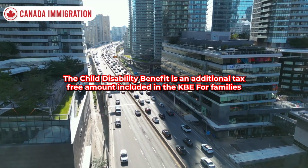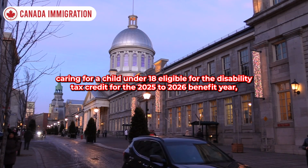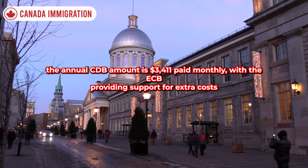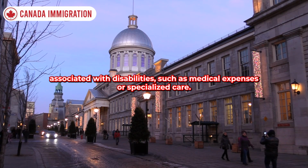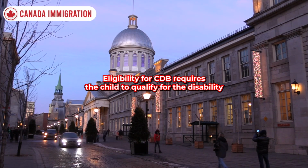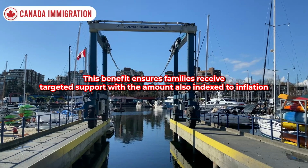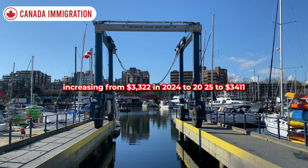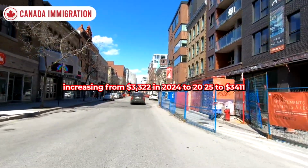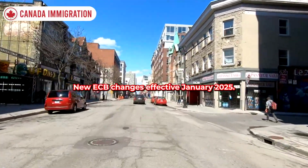The Child Disability Benefit is an additional tax-free amount included in the CCB for families caring for a child under 18 eligible for the disability tax credit. For the 2025 to 2026 benefit year, the annual CDB amount is $3,411, paid monthly with the CCB, providing support for extra costs associated with disabilities, such as medical expenses or specialized care. Eligibility for CDB requires the child to qualify for the disability tax credit, assessed by the CRA based on medical certification. This benefit ensures families receive targeted support, with the amount also indexed to inflation, increasing from $3,322 in 2024 to 2025 to $3,411 in 2025 to 2026, reflecting a 2.7% adjustment.